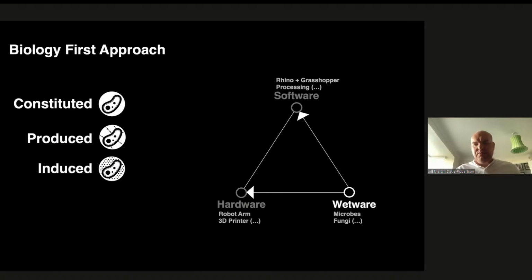I'll give you an example of that. It involves chemical inducing of materials, and they are made active. So the fourth category is made active by living cells, where the cell forms a composite with another source of material, and that material is given an additional function by being part of the cell composite.